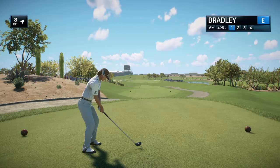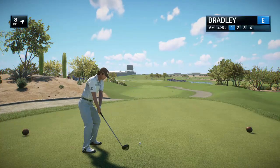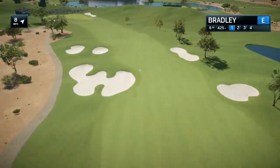This hole's been stiffened up though. The length hasn't increased, but that bunkering and that choke point. So the strategy, do you have the length to get past them? Or if you have to lay up, it's going to leave a much longer second shot.